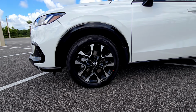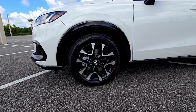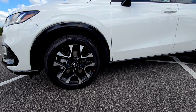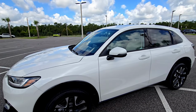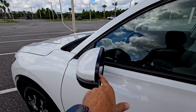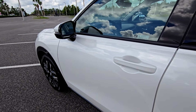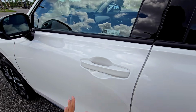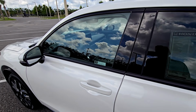225 by 55 is the tire size, and we have this shiny black cladding that continues throughout this vehicle at the bottom and around the wheel wells. Now we have the mirror caps in the same color as the rest of the vehicle, with turn signals built inside of here. We have the blind spot assist and proximity entry system. So as long as the key is somewhere on you, you can lock it or unlock it without having to press any buttons on the remote.